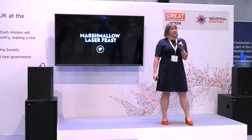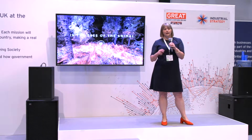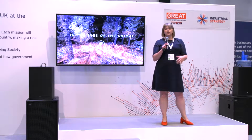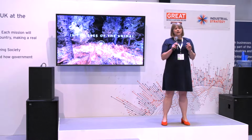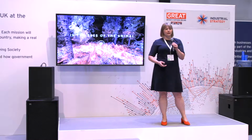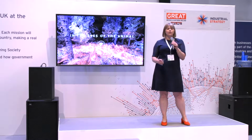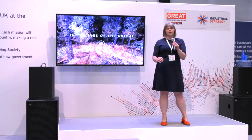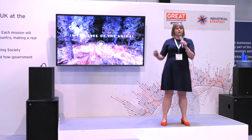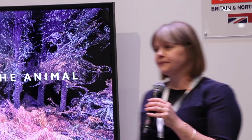We're Marshmallow Laser Feast. We are a company that's based in the east of London. We make work which explores new forms of emerging media or new technologies in order to tell stories. So we're most interested in culture, in the creative form, and telling different types of stories in different ways. We have created robots that shine lights. We're creating a piece at the moment which is about space and learning about gravitational waves, but by creating what we're describing as a giant VR headset where multiple people can get in there together at once. A bit not dissimilar from what Igloo do here.